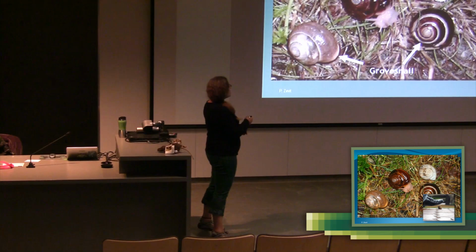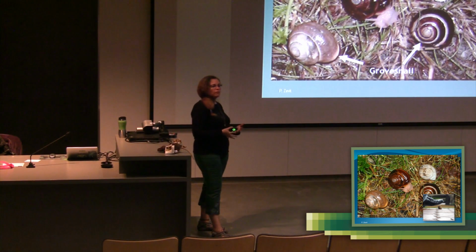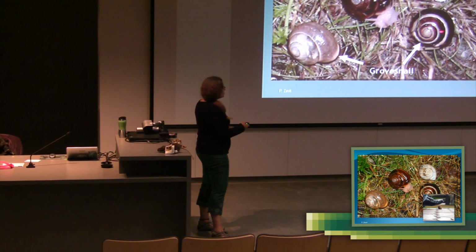So this is a very young one, and you can see it hasn't really developed that characteristic dark red flesh that it gets. It's quite bright pink when it's little. And this one up here is a lancetooth. There are a lot of different lancetooth species that we have, and they're all carnivorous snails. So they spend their time hunting and eating other snails.